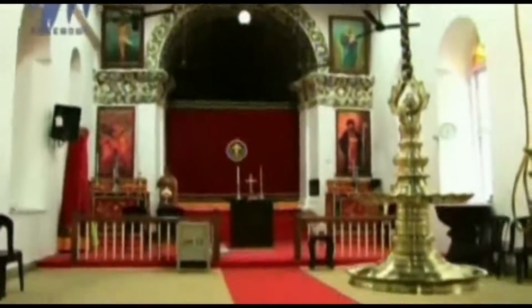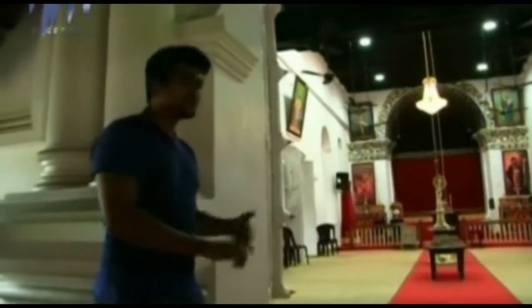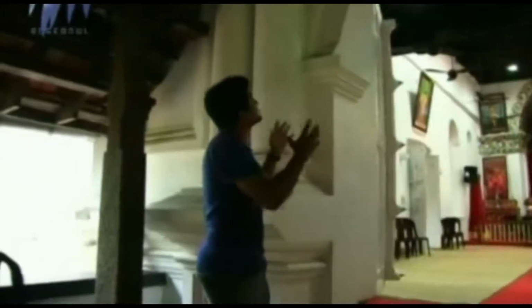So that's how this church came into being. Earlier there was a Valiyapalli over there, on our way. Then they had some disputes and they moved on to this one. Some of the devotees were brought over here and they started praying over here. They took special permission from the rulers at that time and built this church. All the replicas that you see over here have some representation through the Bible.